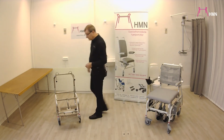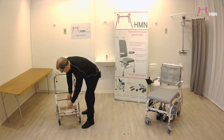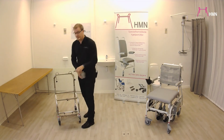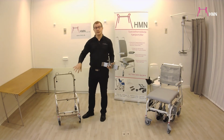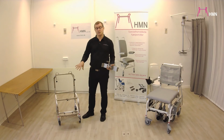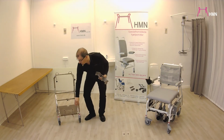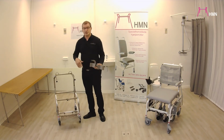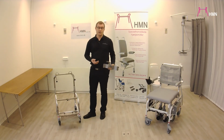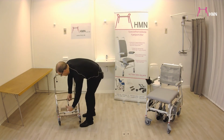On the other hand, here we have a completely different chair where we can take off a bracket which is made for holding the legs in a specific position, which is necessary here. We also have another footrest than the standard one, and this is very different from our normal chairs. So as you can see, more or less anything is possible.